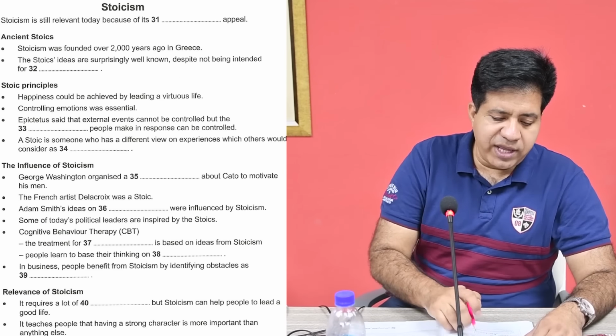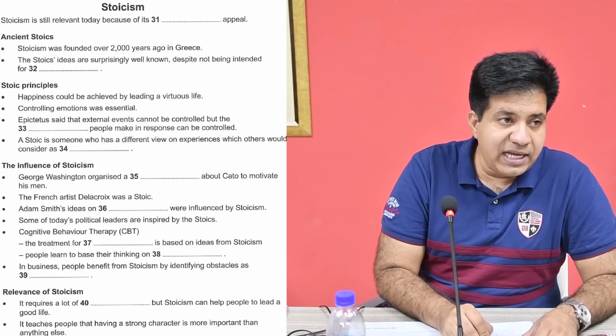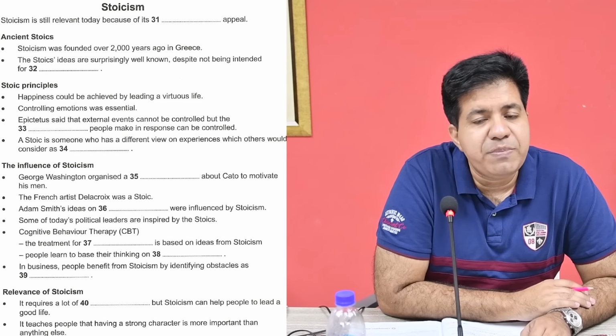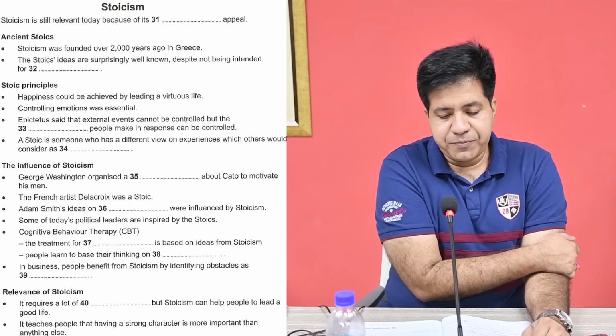Okay, the Stoics' ideas are surprisingly well known. Ideas are well known despite not being intended for. Now underline not being intended for. For not, they might use the word never.